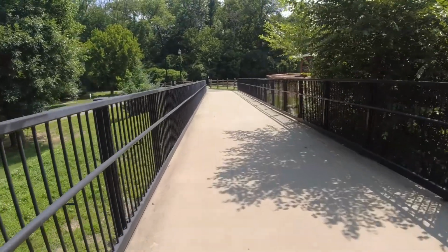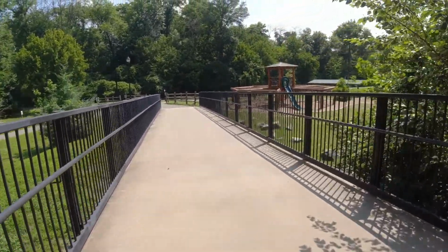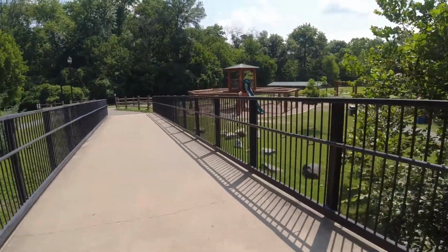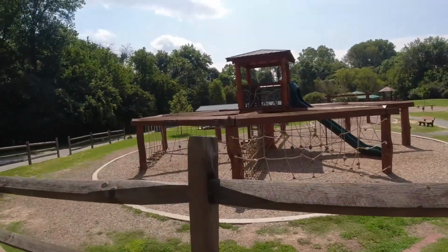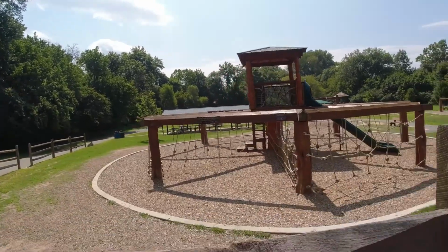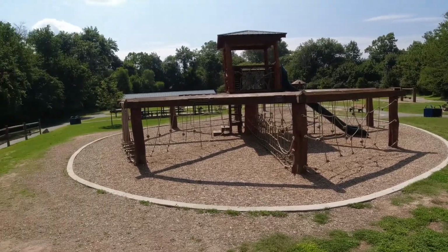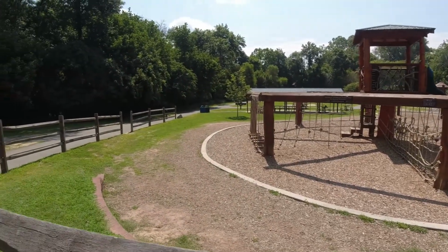So let's head down here and take a look at this wonderful park. Check that out. That is very cool. Beanstalk Adventure Playground is the name of it. Wow. And it is hot.